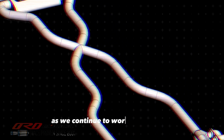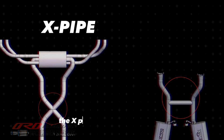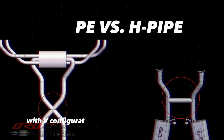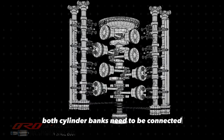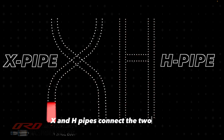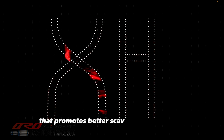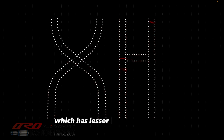As we continue to work downstream, one age-old argument will rear its head: the X-pipe versus H-pipe debate. With V configuration and flat configuration engines, both cylinder banks need to be connected to balance out the exhaust pulses, and adding even another method of scavenging. X and H pipes connect the two banks, with the X pipe being a smoother transition that promotes better scavenging properties, and the H pipe being a 90-degree bend, which has lesser scavenging effect, but it's more cost efficient to install.